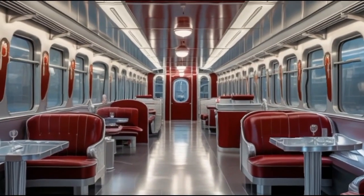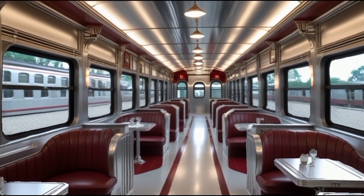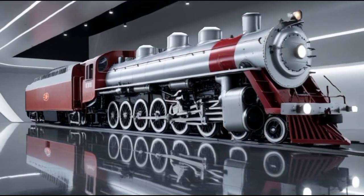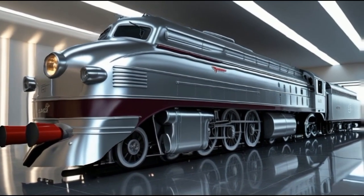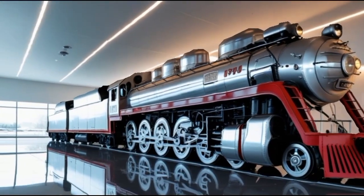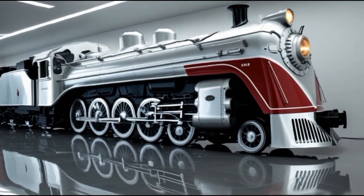It was fast, efficient, and incredibly stylish for its time, and quickly became known for its comfort and elegance. The name Silver Meteor was chosen to reflect the speed and sleek appearance of the train, and it truly lived up to that name, becoming one of the most popular trains in the country.